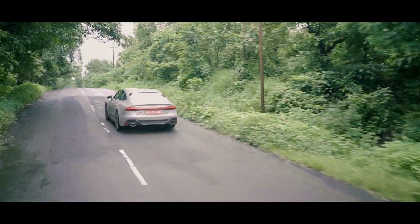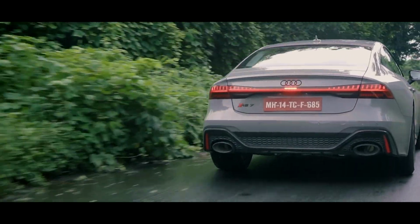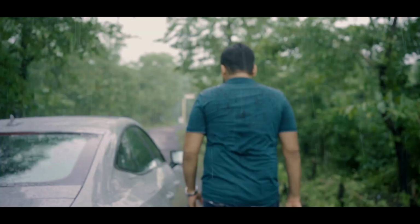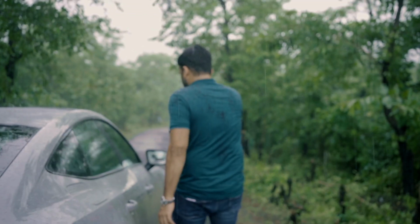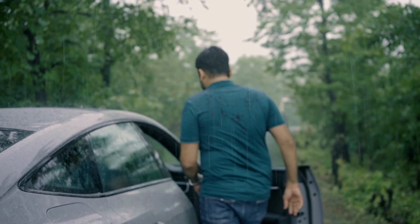Buy it because you don't want to be loud, don't want to catch unwanted attention. Buy it because you want a 5-seater with good boot space, but also buy it to make the other 4 passengers scream in excitement. Because if I had to sum up the RS7 in one word, it would be exciting.